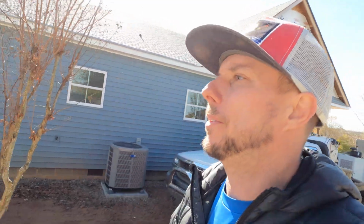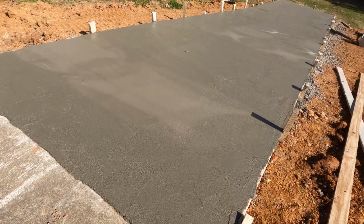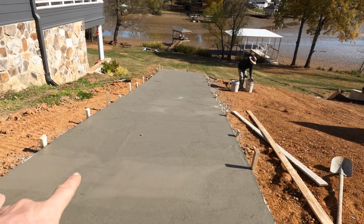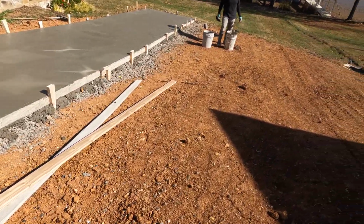I'm gonna take you back here to the back and see if they've done any more finish work back here. Here's the guys right here putting all the pump equipment up. Right in here around this drain, and then right here is the pad that's going down for the neighbor. 8 foot wide, 40 foot long.